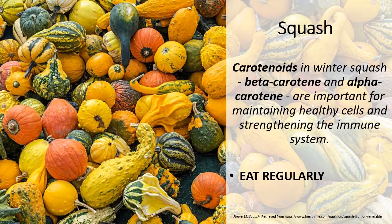Carotenoids, you're thinking usually your oranges, your yellows, your bright reds, all of those are going to be strong in carotenoids for you to be aware. When you see colors, you want to remember they're going to be rich in antioxidants and phytochemicals.